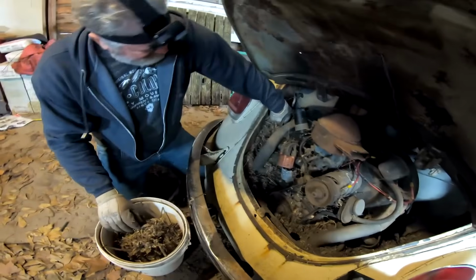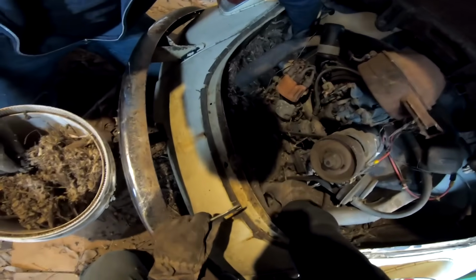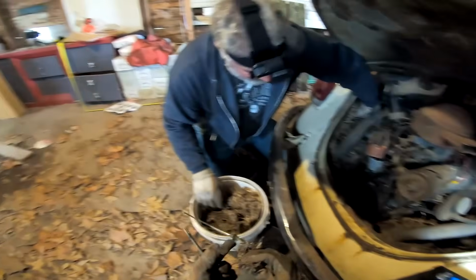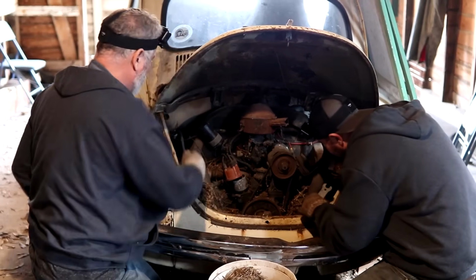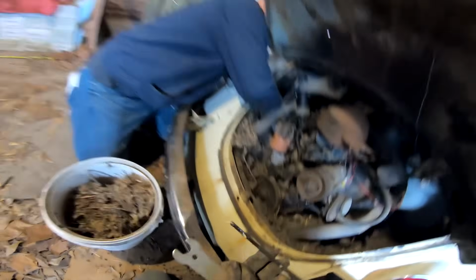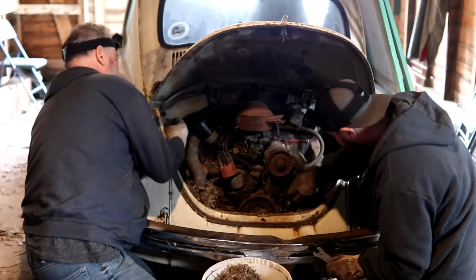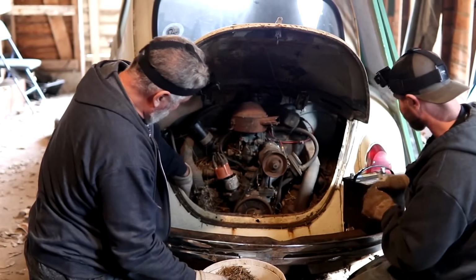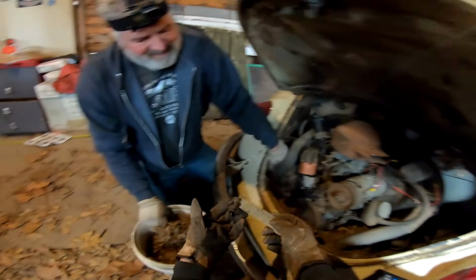Hope it's got the plugs and stuff in it. Oh yeah, that would be bad, wouldn't it? Oh, found the dipstick accidentally. Hopefully nothing got down in there. I can't see where it goes. Does have oil in it though. Does it? Yeah. That's a start of a good sign anyways. Yeah. Spider. Couldn't tell if it was dead or alive.